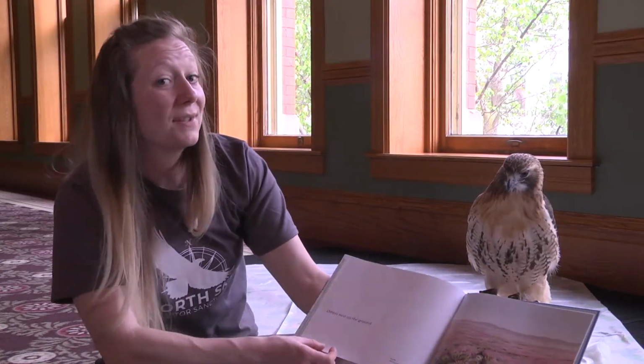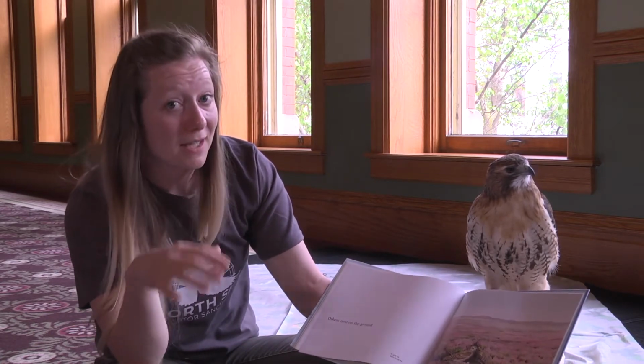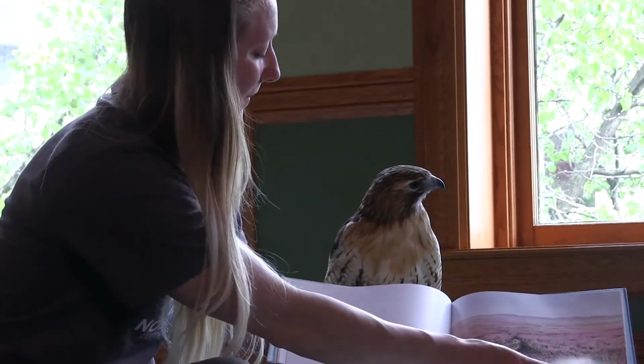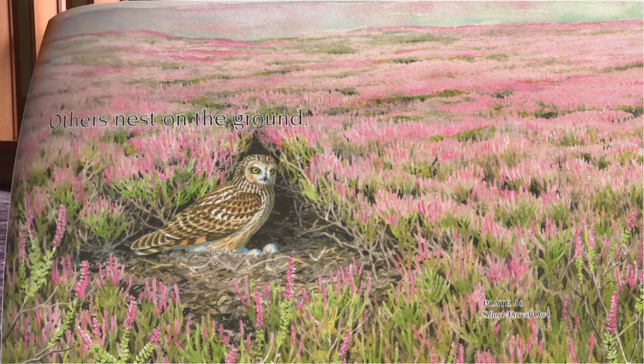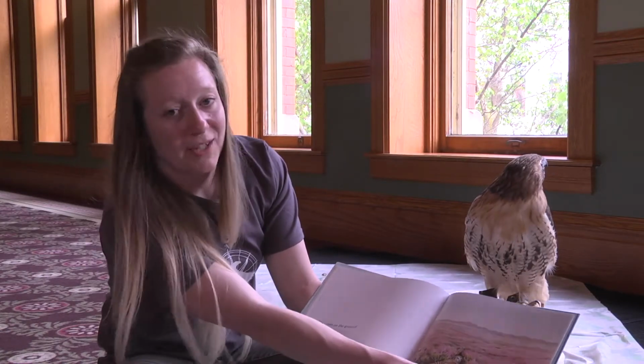And peregrine falcons have adapted to be able to use the sides of buildings and tall high-rises as nests or cliff ledges, which is a cool adaptation. And others nest on the ground, like the harrier that we talked about a minute ago, and this short-eared owl.